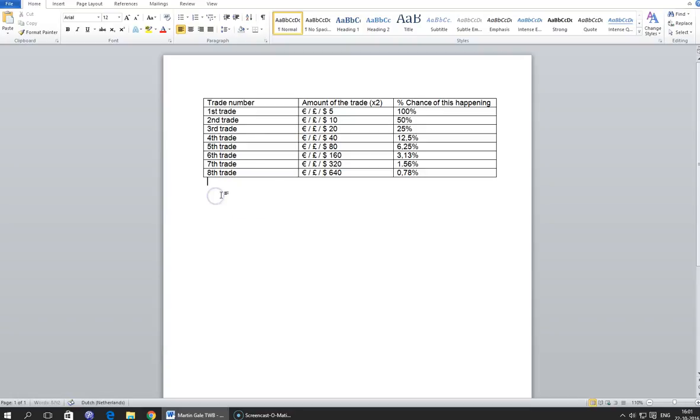Now you see the percentage of these trades happening. For example, the first trade is 100%, which is accurate. I think I don't have to explain that. It is 100% achievable that you will make the first trade of €5. Now the second trade, the chance of this happening is 50%, of course, because it either goes up or it goes down. If you have a profitable strategy, this could be less, I'm sorry, but the chance of the second trade happening is 50% if we watch it in numbers.